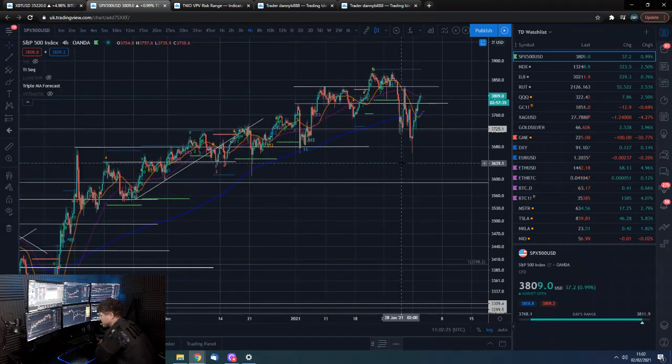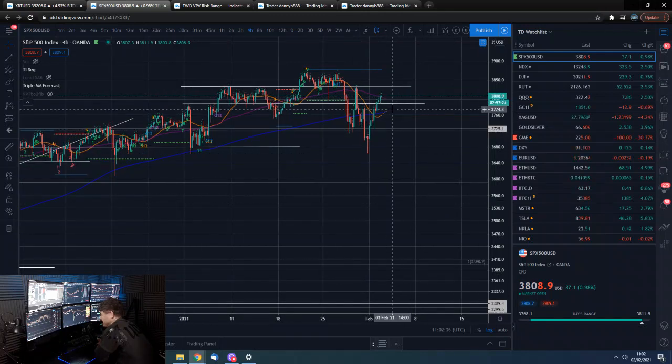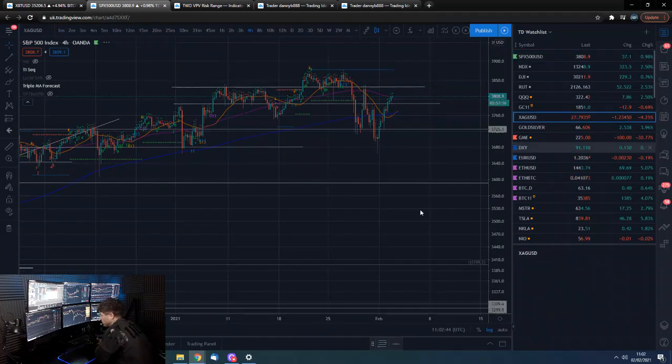I just thought this was going to be a bit more of a severe pullback than it currently is, and it can still currently be that. Don't get me wrong, this can still come down, take this low out and come lower, but if we're holding anywhere around up here, and even if we pull back and then get back above here, this is looking not anywhere near as bad as it was.